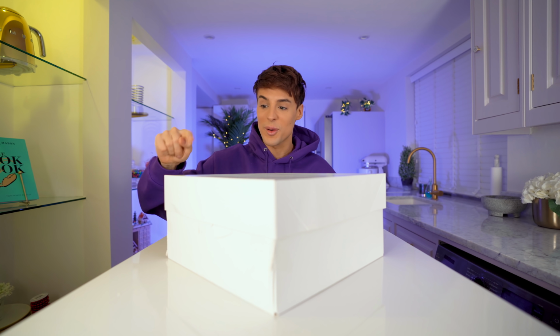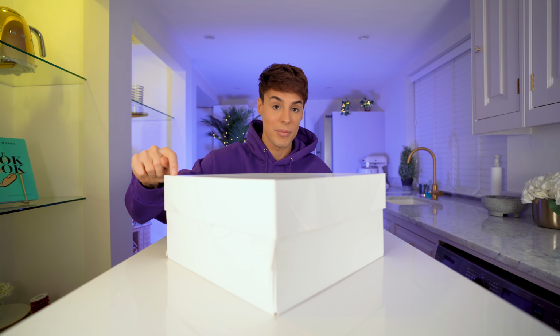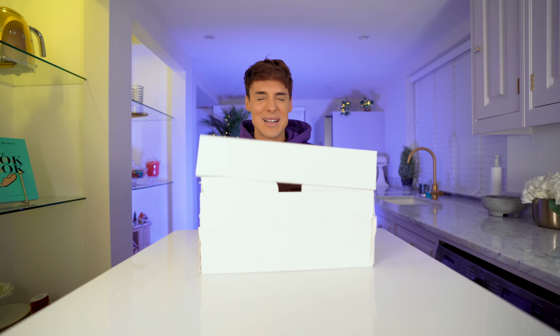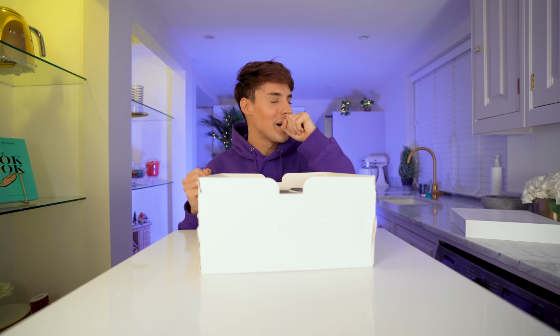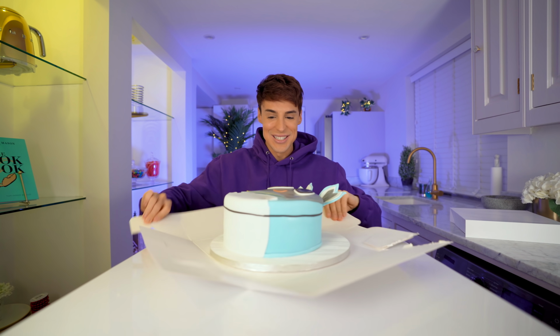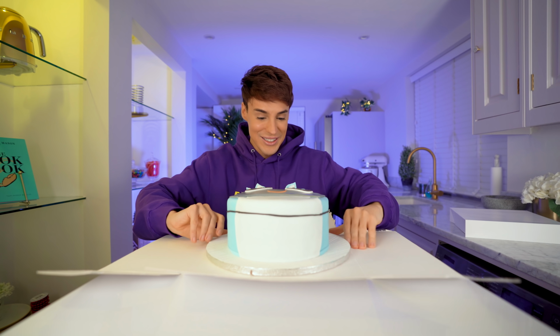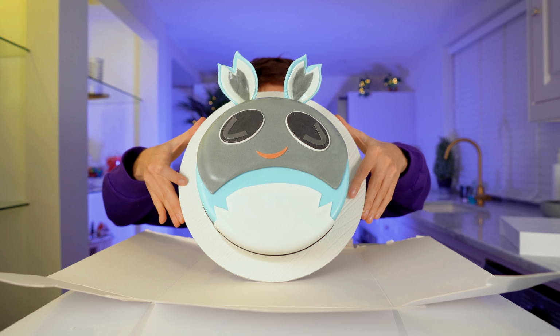I'm kind of nervous. So I know this is the anime one because I asked the lady to write on the very top of the box because I have not actually seen the inside of it. I'm gonna close my eyes. But this is our anime character cake made by a Fiverr designer. This is so weird. I'm looking at the image on there and it looks exactly the same. Wait until you guys see this from the front. It is literally the same cake.